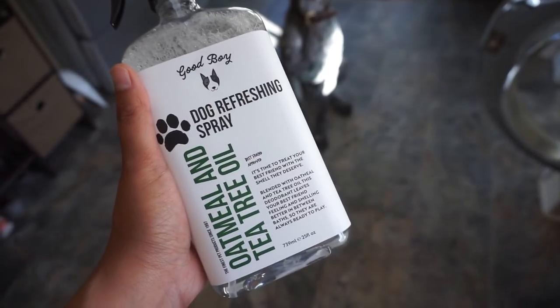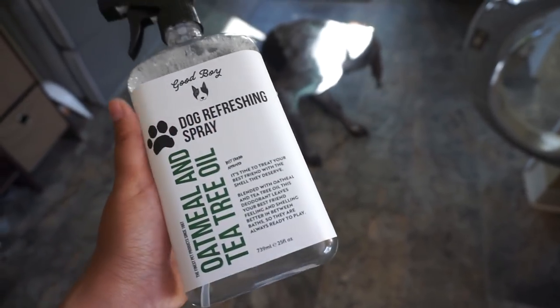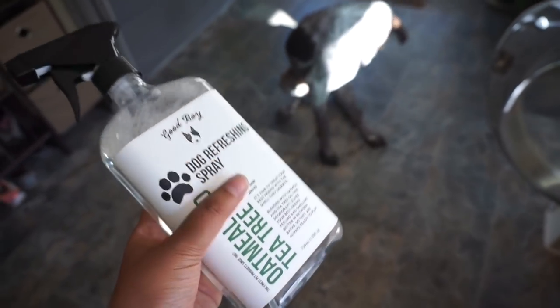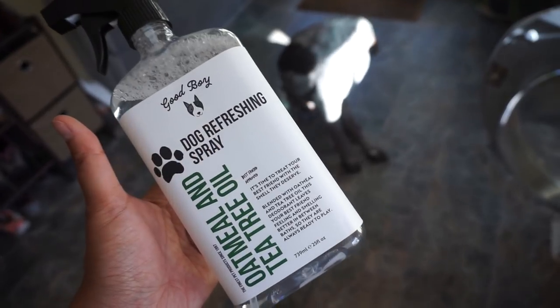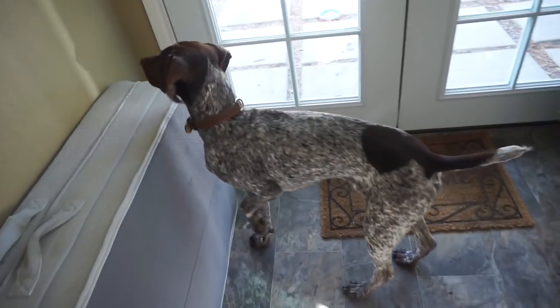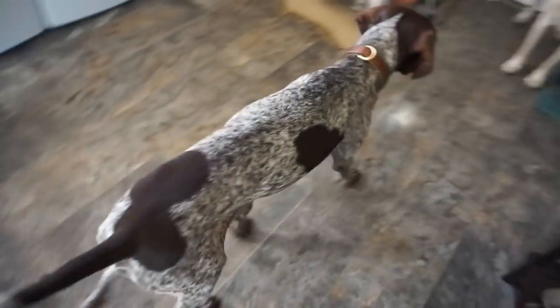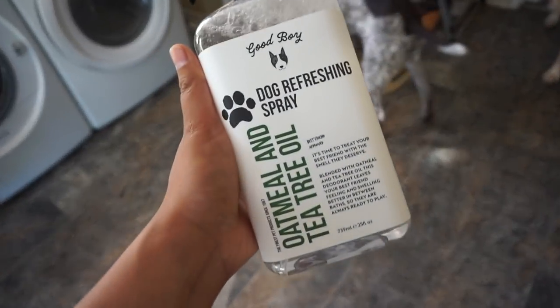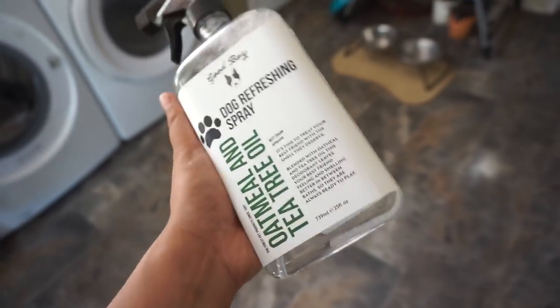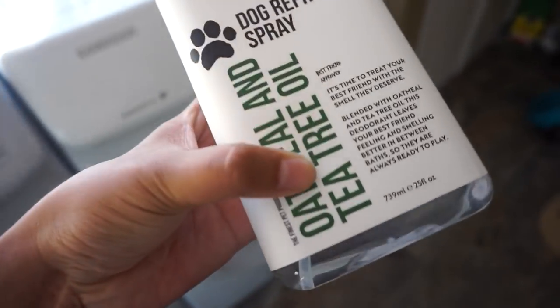This is a dog refreshing spray, oatmeal and tea tree oil. We use this mostly for Walle because he runs and gets himself dirtier than Zazu. We give them both baths every 2 weeks, but Zazu usually smells like a fabric softener, and this dude smells like a gym bag. So this helps a lot because it makes him smell pretty nice, because I love tea tree oil. The smell is really good.